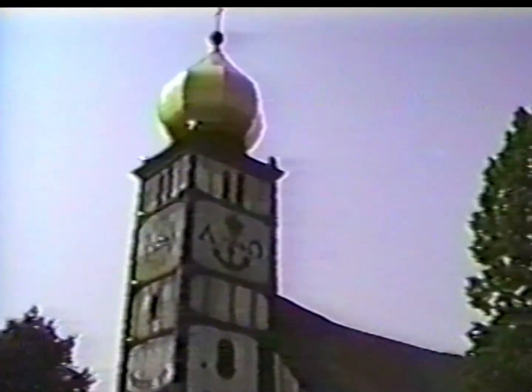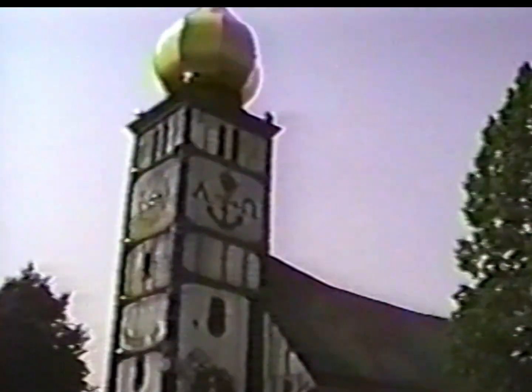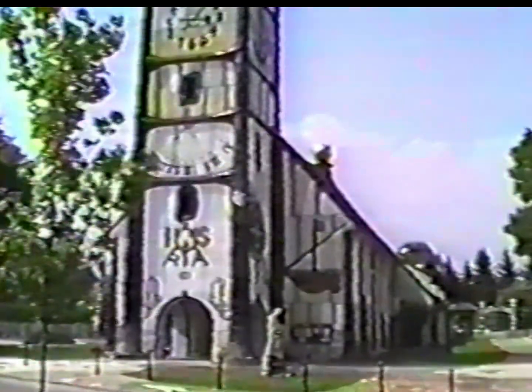This is the Santa Barbara Church. Actually, it was built in 1987 and 1988. There are some new churches in Austria.